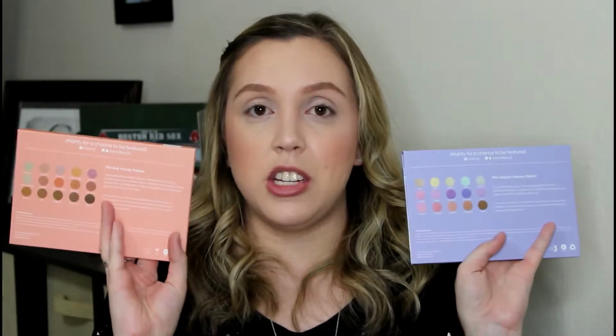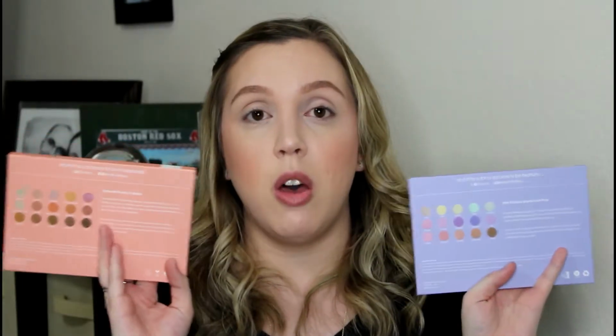I took the palettes out of their bubble wrap and out of their boxes, and this is what they look like. It's beautiful packaging. If you can see this one with the unicorn, that is gorgeous holographicness right there. But the one thing that I really appreciate about this packaging is on the back it shows you exactly what shades come in here, so you have no guesses as to what you're getting.